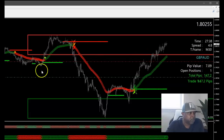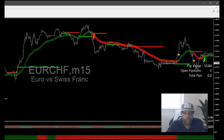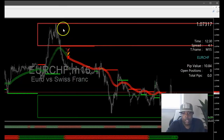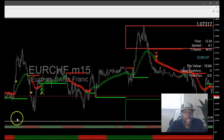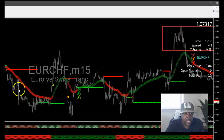Let me give you another example. So let's look at this pair right here, the Euro Swiss. Let's drop it down to a lower time frame. You see how this one here, see how it's meow, meow. I was teaching this in class this week. I call it the cat scratching. Meow, meow, meow. You see how the cat is scratching?